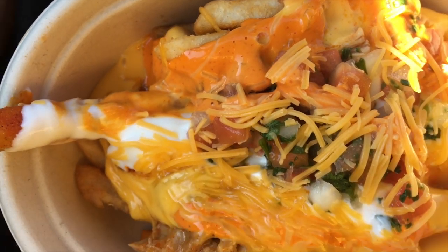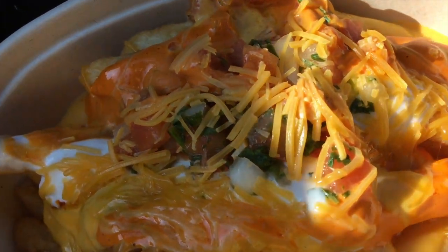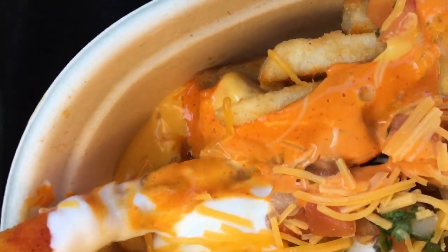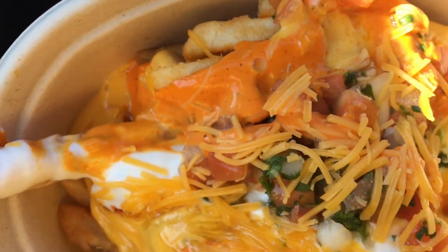Now, if this is spicy, I will definitely let you know. But it looks like there's a lot of cheese. I see a lot of cheese sauce right here. Yeah. I can't wait to try this out for you guys. I forgot to mention it has shredded chicken. You can't really see it, but let's try the first bite, guys. Try it out. Dip it in some of the sauce.